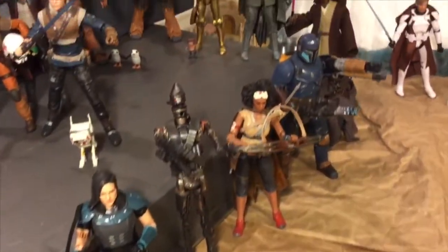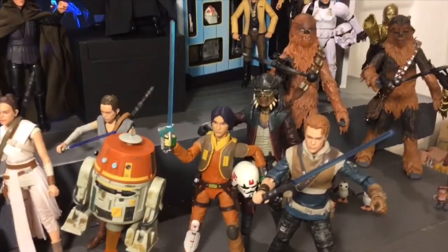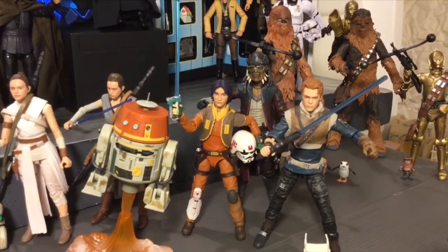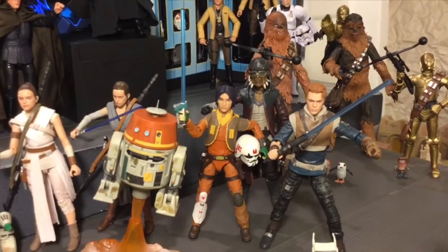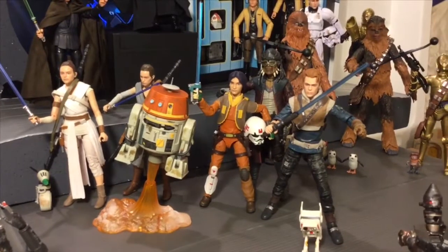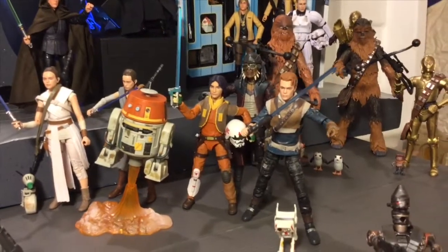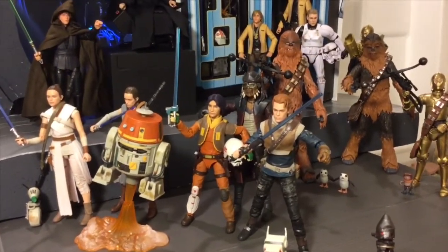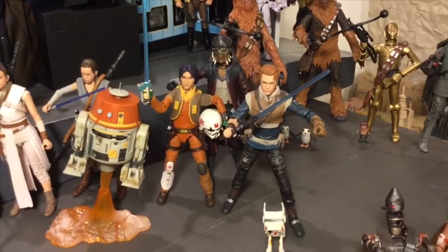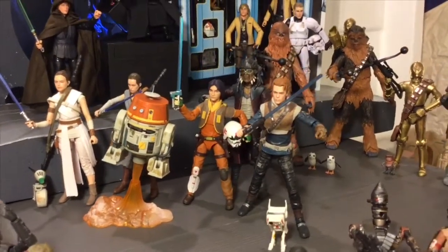At number 10 is Ezra Bridger. Really cool figure. Really anticipated this figure. Really want to complete the Rebel crew. So that is one of the major reasons why I chose that figure. Plus I like the accessories, the helmet, the unique saber, which is a saber and blaster combo. And Ezra is one of my favorite characters. That's why I went with Ezra Bridger at number 10.